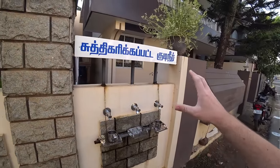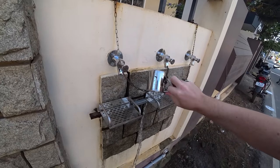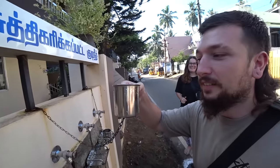So we've come across this drinking water area. We've got some communal cups, and these little taps. So yeah, there we go. Let's run the gauntlet. Here we go.